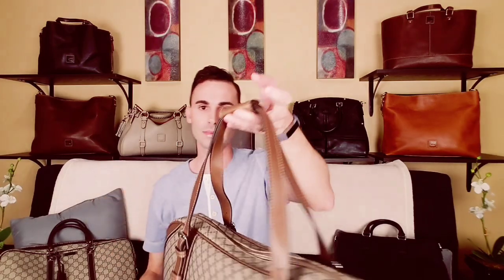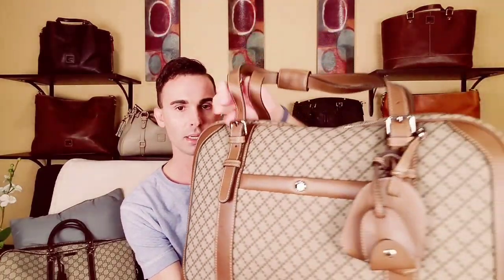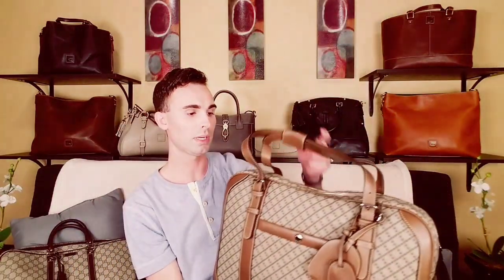So, and that's the bottom of it, right there. All right. So, it has this little button thing that you can put both straps together. And then these straps are also adjustable on both sides. It's got this buckle here on either side and then on the back. And you can adjust the straps too, which is pretty cool. I like that.